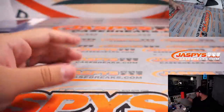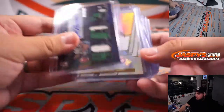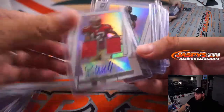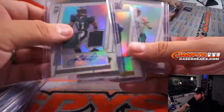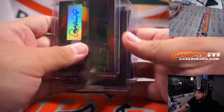All right, well, there you go, guys. Boom, just like that. Very nice card right here. So we got Joe Namath as the big hit at the bottom. Marshall Faulk. Larry Johnson. And then the first one was Paul Hornung, which I think are pretty nice hits, though. Solid, solid hits for an old-school product like this back in 2006.